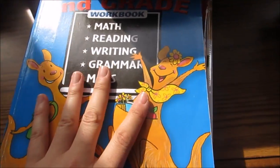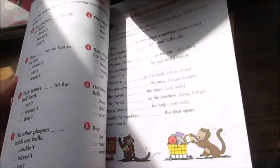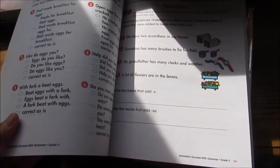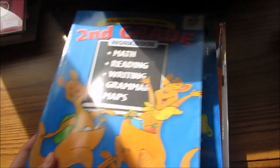So this one, I'm gonna ask her if she wants to do this during the summer. If she says no, which I think will be her answer, I was gonna think about keeping it so I can use it for notebooking pages, but I don't see many pages that I might use for that, and I don't want to ruin a whole workbook just to rip maybe 5 or 6 pages. So if she doesn't want to do it, I'm just gonna give it away.